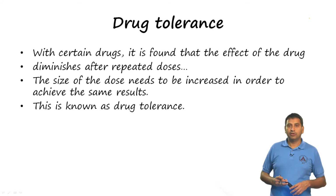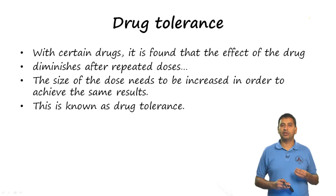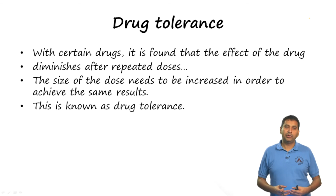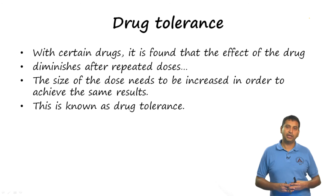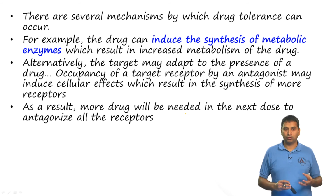There is a concept wherein people do not respond to the same dose of the drug, which is called drug tolerance. And with certain drugs, this is observed, and it is found that the effect of the drug diminishes after repeated doses. So what needs to be done is that you need to increase the size of the dose to see the same result. Okay. So this effect is called drug tolerance. It is commonly observed in certain types of drugs, for example, in painkillers and so on.